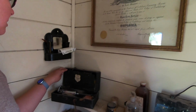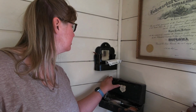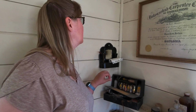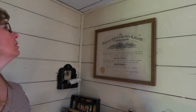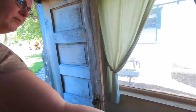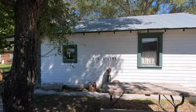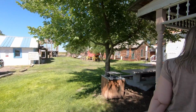And then here's stuff. Cosmetics. Easy Way applicator for spraying. Oh! That's how they made you pretty when you died. St. Louis, Missouri. There's a school of embalming. This is creepy. It's creepy, all right. Look at that. The velvet child's casket here. Oh. That's horrible. Thank goodness there's nothing in it. Hog oilers.